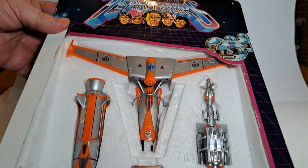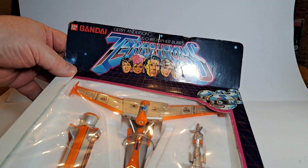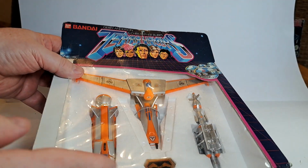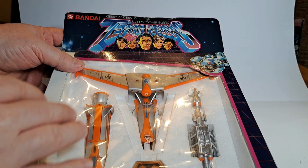So as you can see here, this is actually the only Space Hawk that we got. But my box for this is very, very battered. But it's exactly the same principle. Lots of polystyrene on the front there. See-through film on the front.